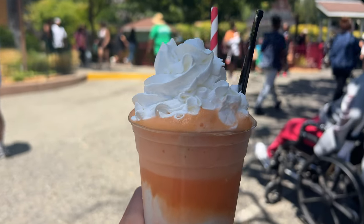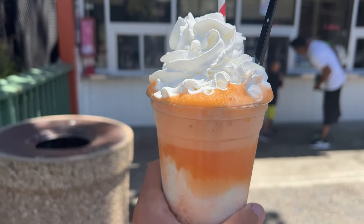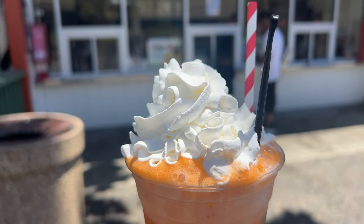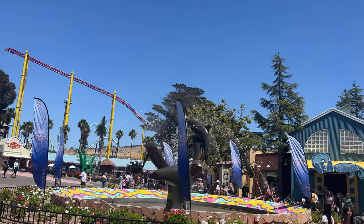How is it? Delicious. This may be the best Six Flags snack I have ever seen. It's huge, absolutely huge. If our friends at Great Adventure are watching, definitely introduce an ice cream float, because this is awesome. So that is going to conclude our time here at Six Flags Discovery Kingdom.